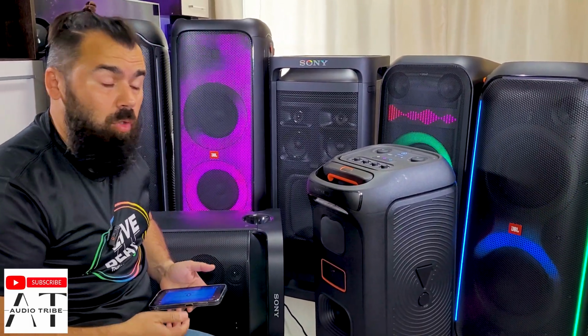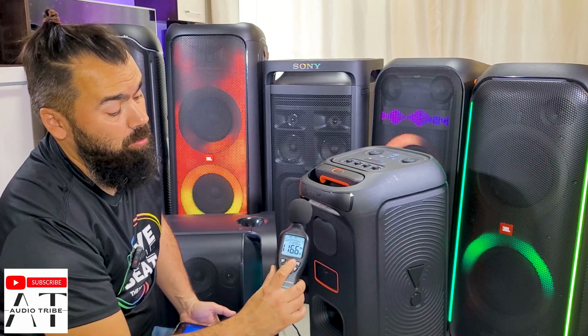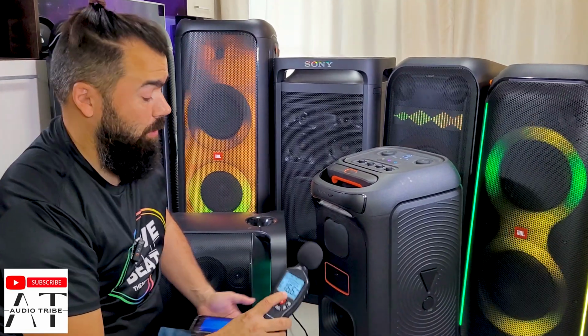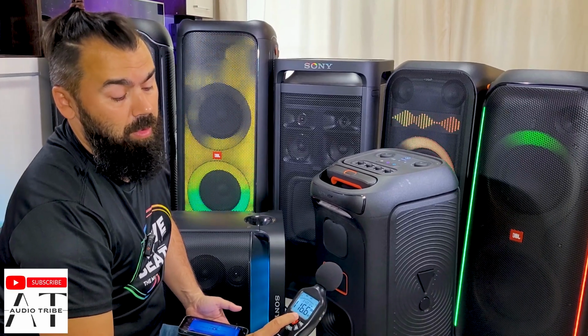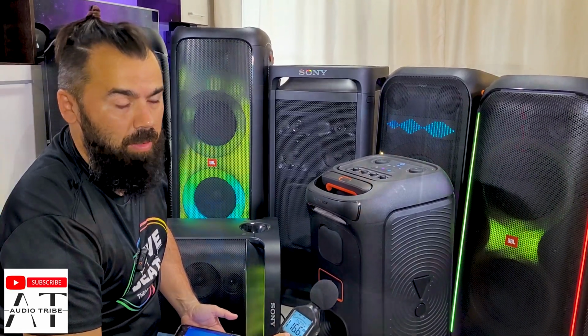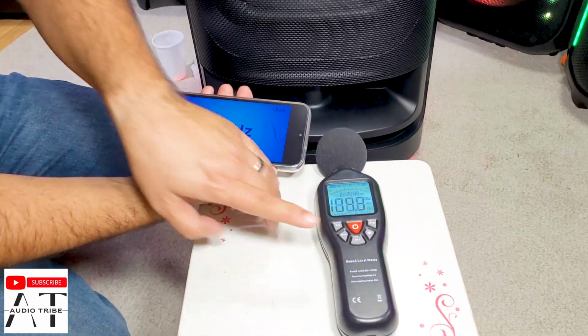But now we are going to go to the Sony XV900 that has one 12.5 inch woofer. Remember, the JBL Party Box 320 reached, at 13% at this distance from the speaker, 116.6 decibels. dBC on the max value.